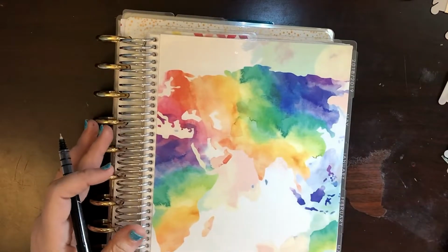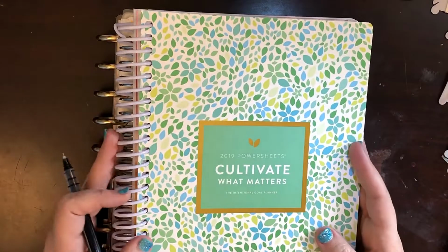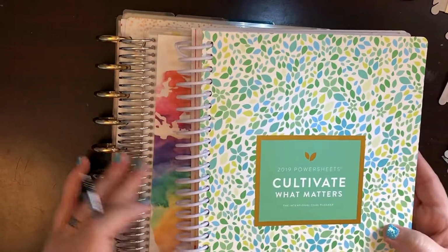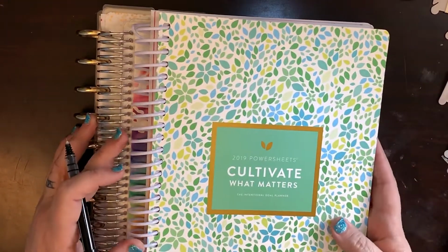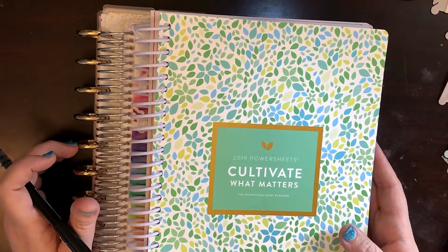So I hope you guys enjoyed the flip through, the tending session on my tending list that I did in my Powersheets, and then the flip through of both of my planners, my Erin Condren and my Happy Planner.